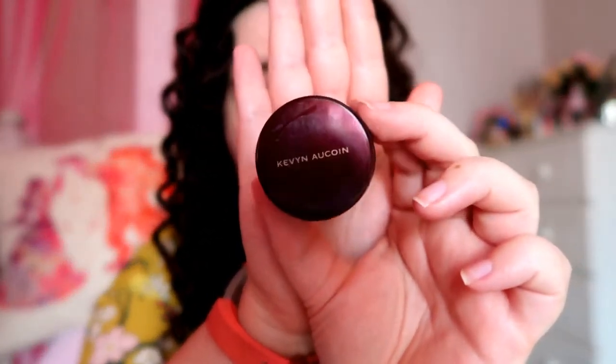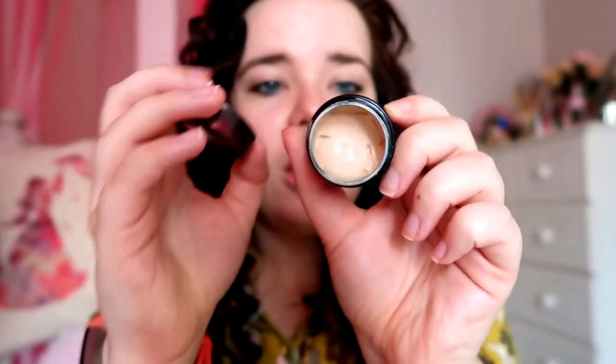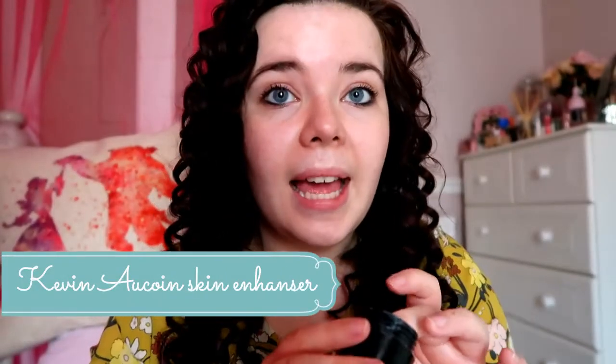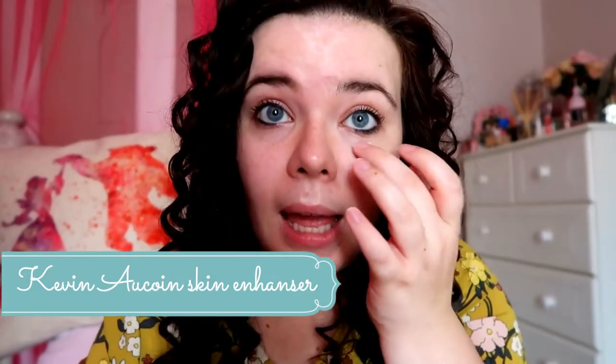So starting off as we would do, I'm going to start off with some concealer. I am going to be taking the Aucoin Sensual Skin Enhancer in shade 02. This is an amazing high pigmented concealer, and I'm just going to take this underneath the eyes. And can you see this? I've got 3 spots in a perfect row. It's like the stars from Transformers in the sky.